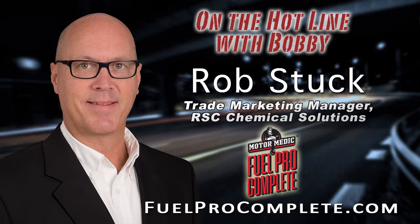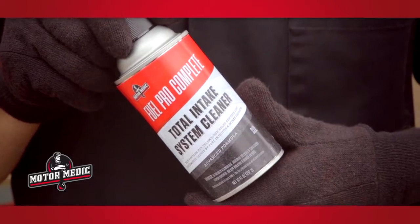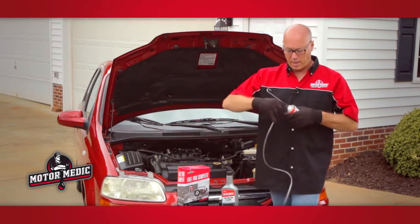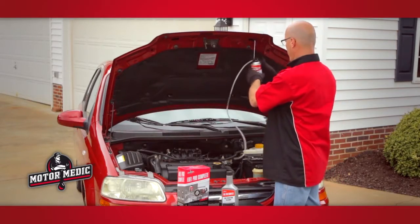Wow. At 6,000, you're starting to see the buildup of carbon, like if you use the GDI as an example, because that injector is now being subjected to incredible pressures in combustion now that it's in the combustion chamber. So we're seeing from 6,000, and we've even started seeing some clogging of the injectors at 10,000 miles. Wow. So another question, is MotorMedic's FuelPro Complete compatible with the catalytic converter and the O2 sensor? Because as you said, it goes into the combustion chamber and what goes in comes out the other end. So is it compatible with those components?